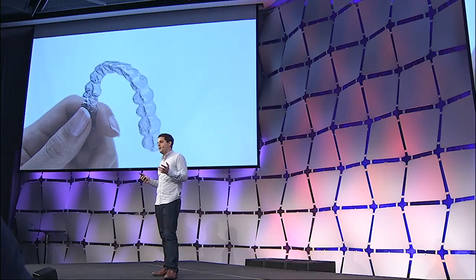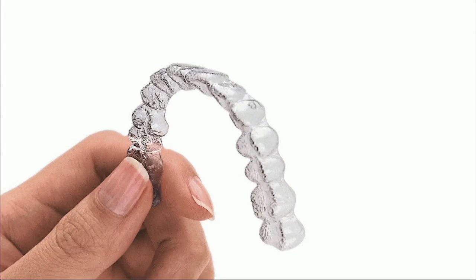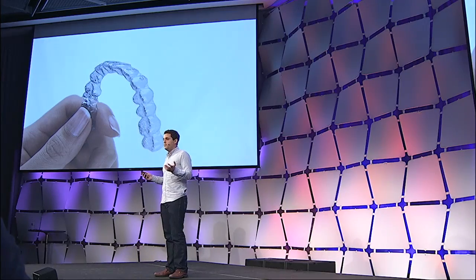This is a dental aligner, which is an orthodontic device that moves your teeth around and fixes them. And this is made in tens of millions per year. So it can only be done with 3D printing, or best done with 3D printing, because every one of them is vacuum formed on a 3D printed pattern. And as a result, millions of people around the world now have improved smiles thanks to 3D printing. So that's a pretty interesting result.